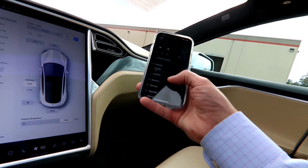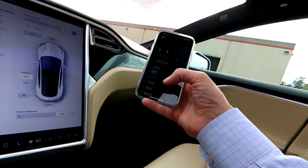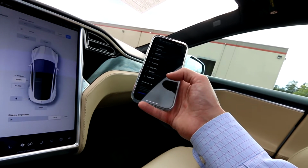If someone's borrowing it, we have Summon. So Summon allows you to make the car move for a little bit. It's kind of not as useful as some of the other features, but it's pretty cool. You have a security system. You schedule service and roadside assistance.